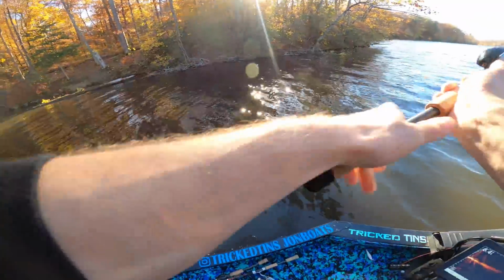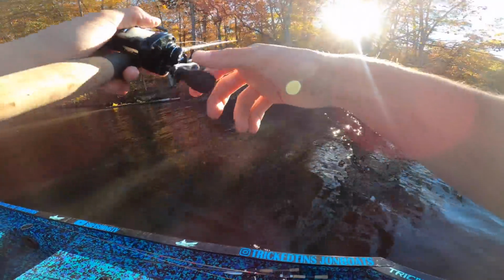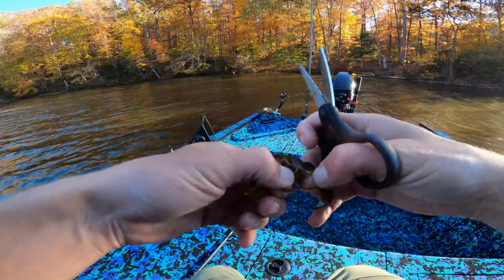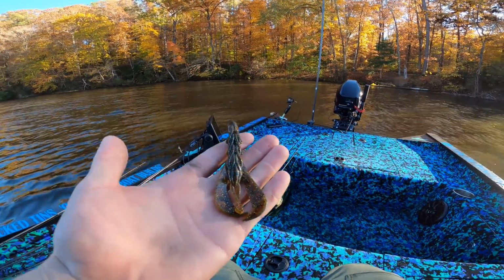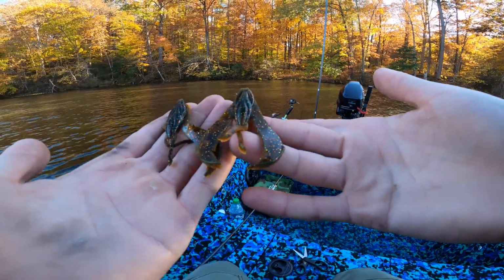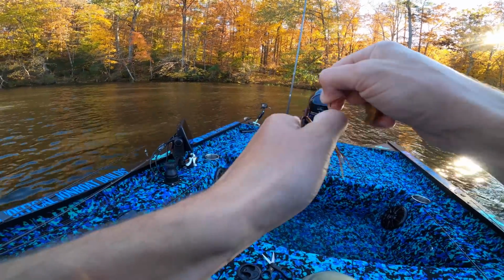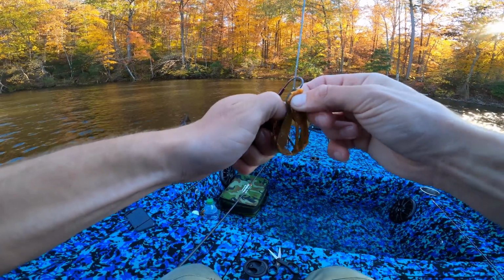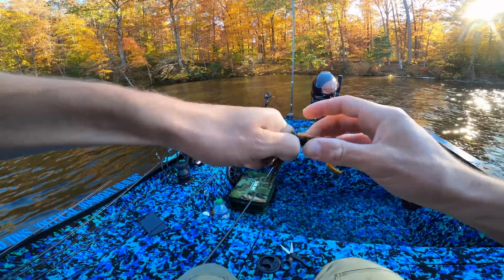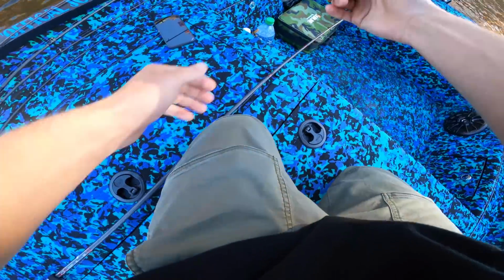Damn, that was a bite. Another one like right up against the bank. I'm 99% sure this is the HOSS CRAW. Basically what I'm doing with that HOSS CRAW, as you can see on this one, just cutting it to be about that long so it's a little bit smaller than the entire piece of plastic. There you go. Just a nice little compact flipping setup.